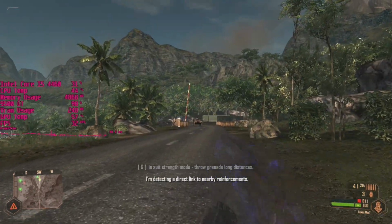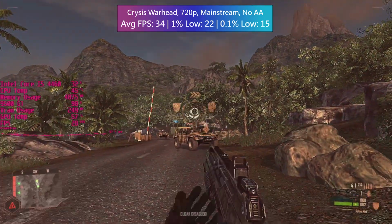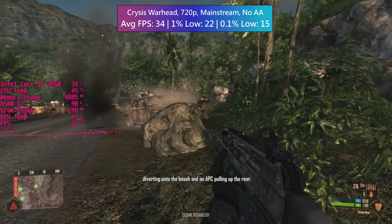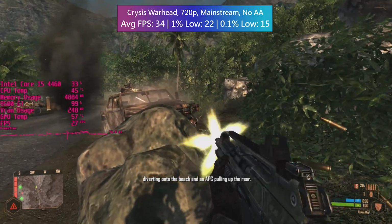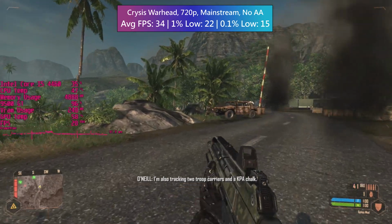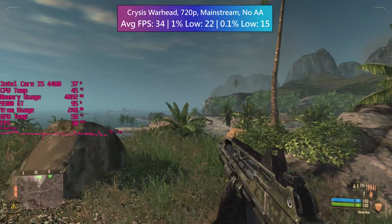Now, Crysis Warhead, the successor to Crysis, the story expansion, also ran with about 25 to 35 FPS. The average was okay, although there was some noticeable stutter here and there, and there were a few extra frame drops when the action started to heat up or when things just exploded.